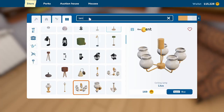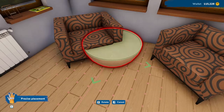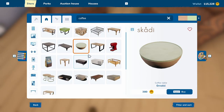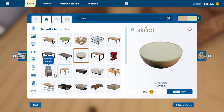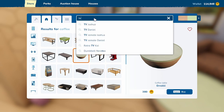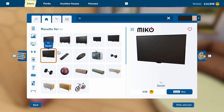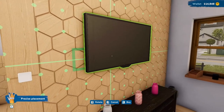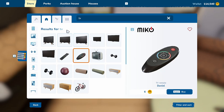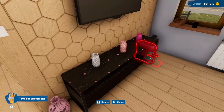Coffee table. Kind of big, but a small one, square, we'll have to do. Yeah, it's good. TV, $200, $240, $24, $26, $302, let's grab this one, Daniel. Put it in there, remote Daniel. There you go. Enjoy. And you will need one of this. Separe!